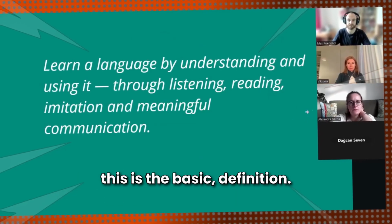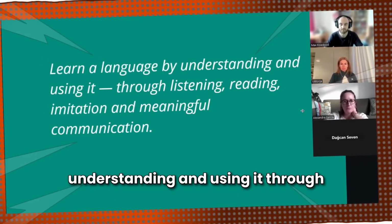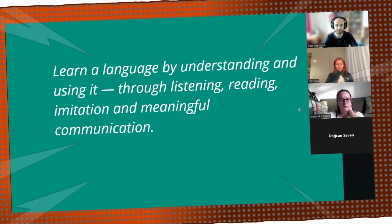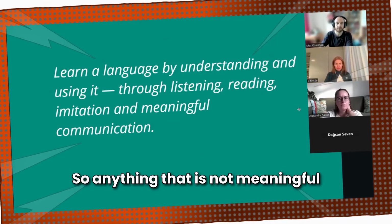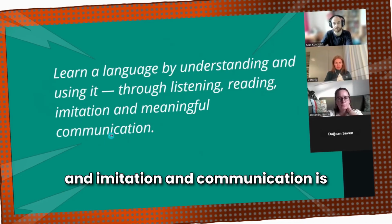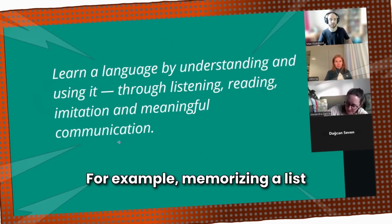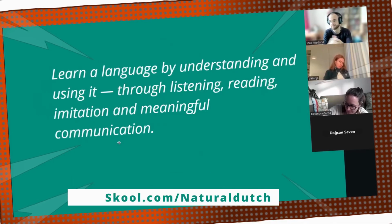But let's look at what it really means. This is the basic definition. It's learn a language by understanding and using it through listening, reading, imitation, and meaningful communication. That is what it is, and it is only that. So anything that is not meaningful or not listening, reading, imitation and communication is not part of the natural method. For example, memorizing a list of words is not part of this method, right?